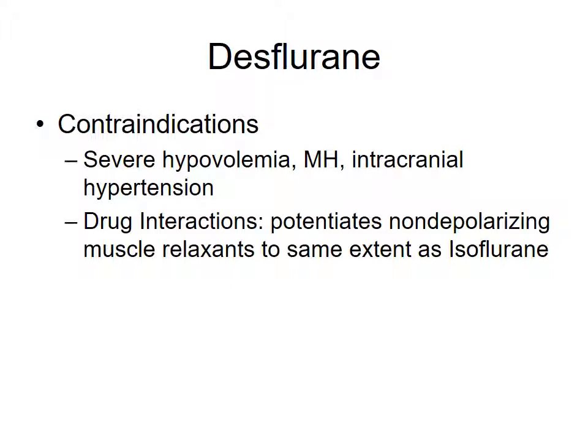It becomes colored when it becomes expired, basically. Okay, so it turns like a bright purple. So we change our carbon dioxide absorbent. It's not sitting there forever. We change it out quite frequently, so the chance of something like that happening is probably small.